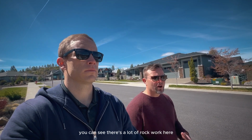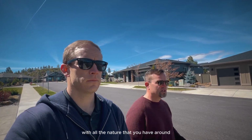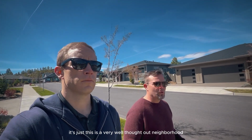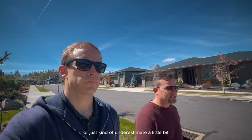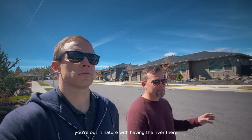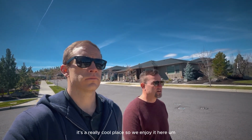You can see there's a lot of rock work here. It blends in really good with all the nature that you have around. The yards are really well landscaped. This is a very well thought out neighborhood that a lot of people either don't know about or just kind of underestimate a little bit. It's so neat because you do feel like you're out in nature with having the river there, having the trail back there. It's a really cool place, so we enjoy it here.